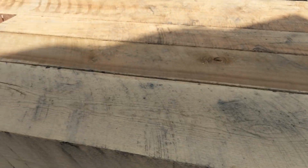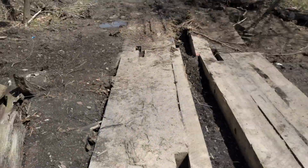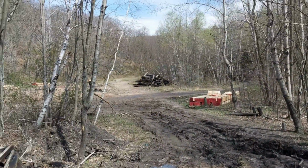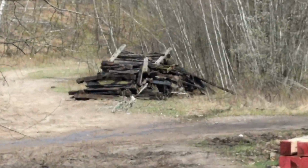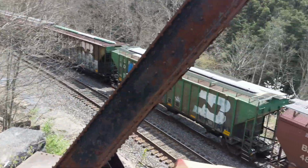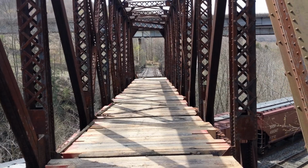You can see they have some ties here. Looks like they have some ties set up. Not much else is going on. You can see there's some of the old ties in a pile. But yeah, just thought I'd share the update.